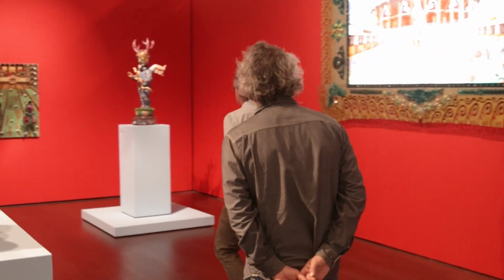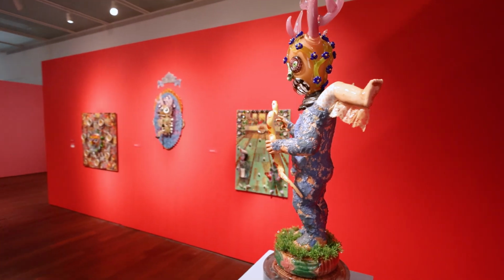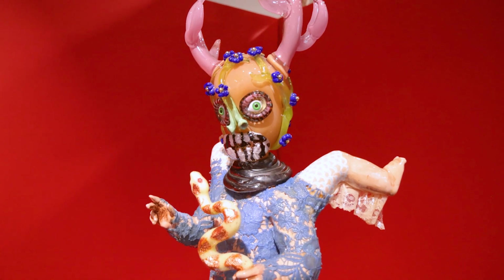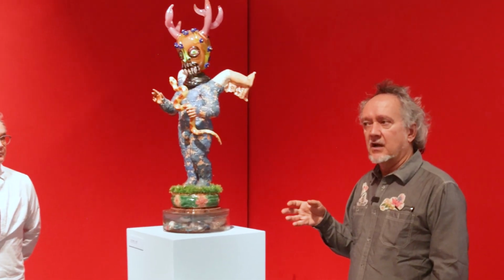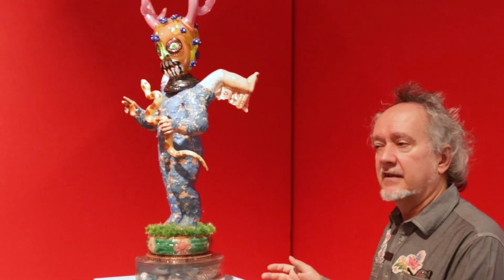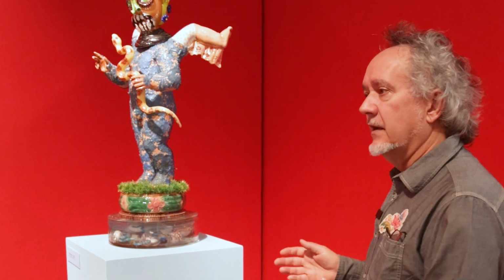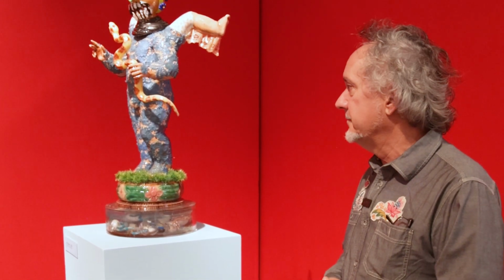So this piece is called Charmer. Because he obviously has a snake, it's a little bit about snake handling, but as a metaphor. He's a psychopomp, and psychopomps are, in many cultures, a sort of deity that takes you to the next life. An emissary, you might say, between our terrestrial world and the great beyond.